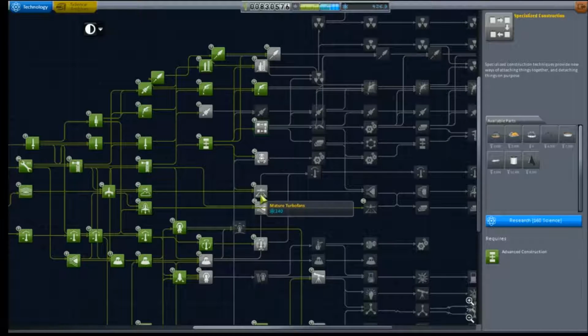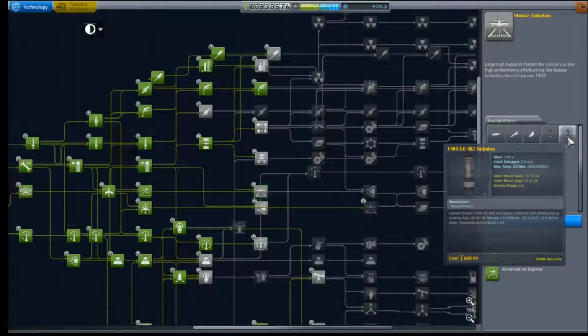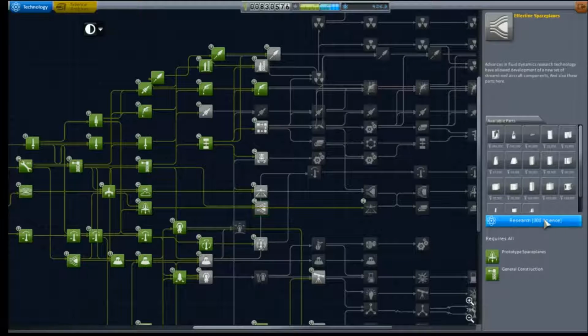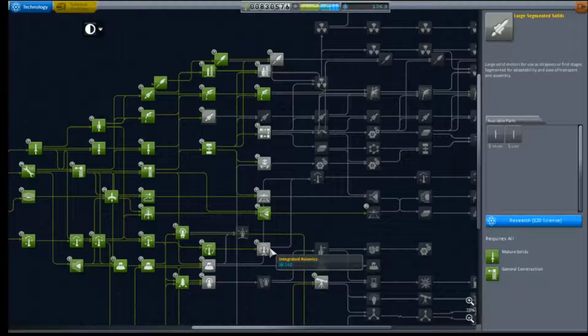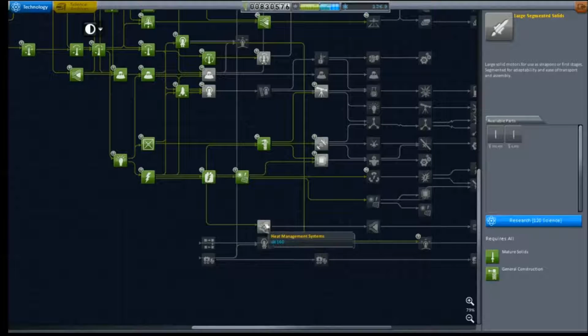Specialized construction. I don't know what to do. Mature turbofans. F-100. Wow. Okay, yeah, the F-15E, F-16 engines, and then the F-404, which is on the F-18. That's cool. Effective space planes. I thought I researched this one. You know how much I love my space planes. Or planes in general. Yep, that's it. Damn it. We can go ahead and do mature solids just to spend the load. No, we can't. Uh-oh. Wait, it costs 120. We got 136 research. It won't let me click on that. Dang it. That's... it has a sad.